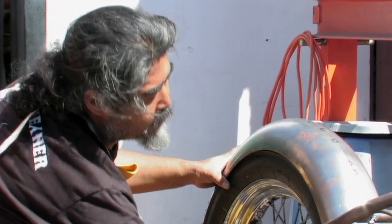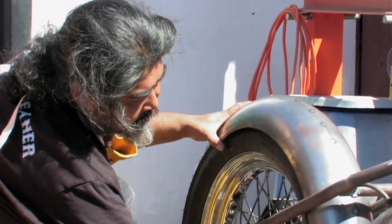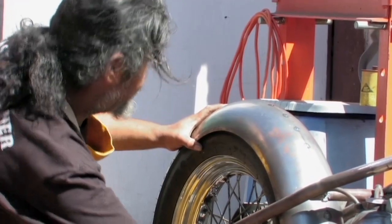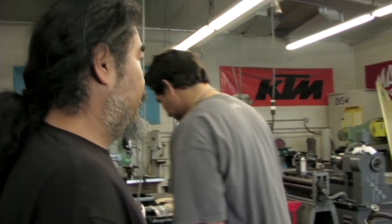After Jay narrowed the fender, it fit the width of the tire, but we realized it didn't fit the circumference of the tire, so we decided to take it over to Todd Cycles and have them massage it into place.